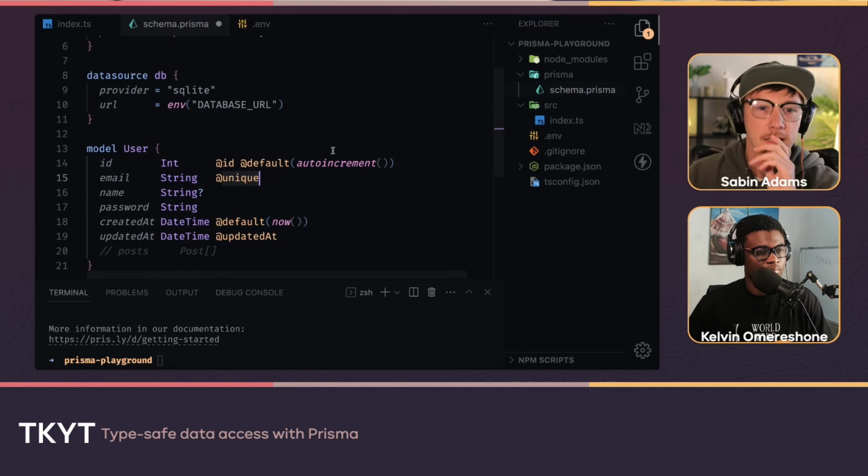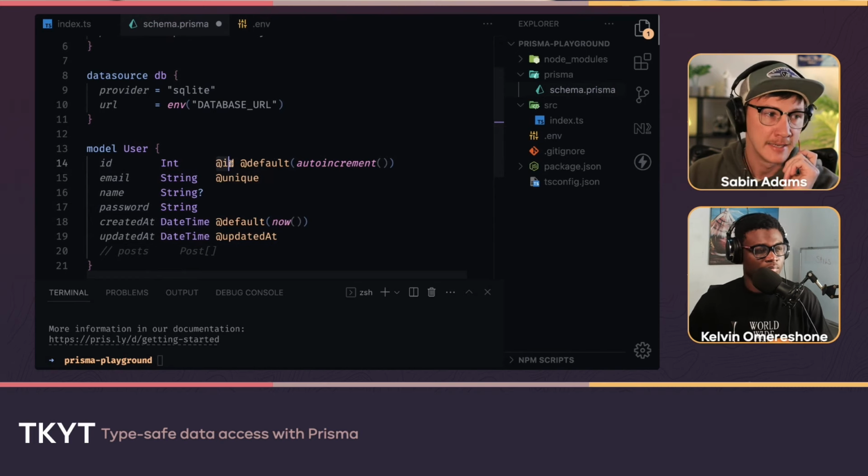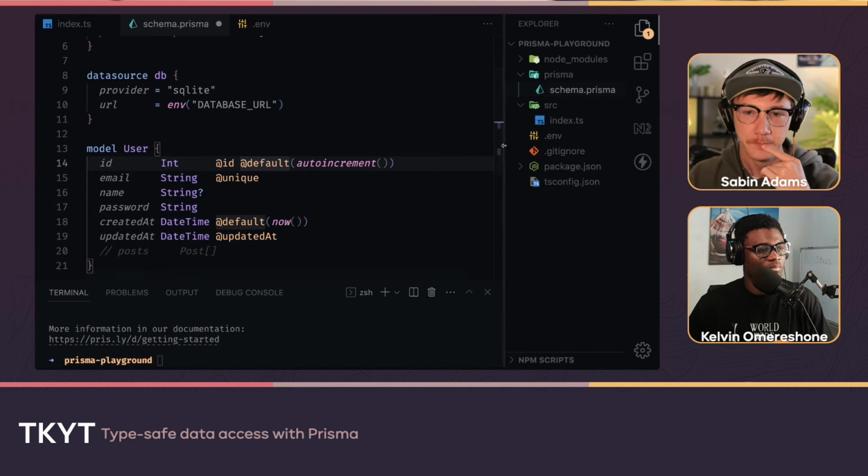So the first one we've got here is an integer. We've set it as the @id attribute, which means it's the primary key for the table. And then we've said we want this field to have a default value of an auto-incrementing number. So every time you add a new record to the database table, it will increment the number up.